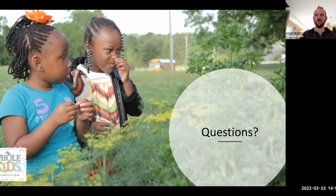We're looking to support and fund gardens that are either located at a school or located on the grounds of a nonprofit organization. So when deciding whether you should apply as a nonprofit organization or as a school, first ask yourself the question, where's the garden located? Is it located on the grounds of the nonprofit, or is it located at the school? If it's located at the school, you should probably apply as a school with that school's information. If it's located on the grounds of a nonprofit organization, you should probably apply as an organization with the organization's information.